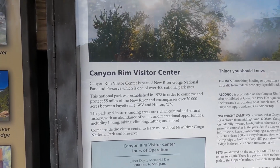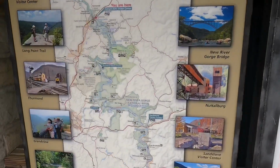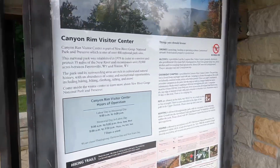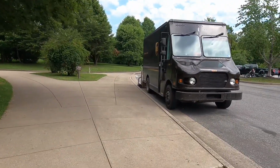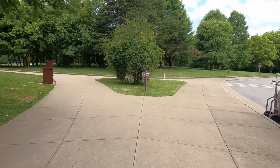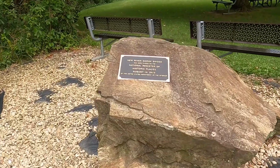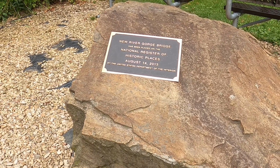Canyon Rim Visitor Center. We are here. I'm going to the Overlook. New River Gorge Bridge has been placed on the National Register of Historic Places, August 14, 2013.